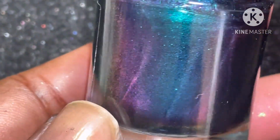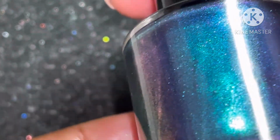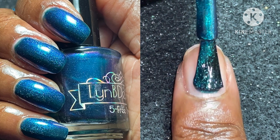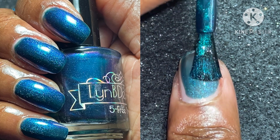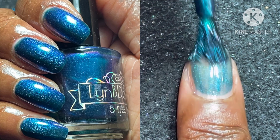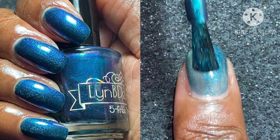And last but not least, we have Ghoulish Figure, a deep magnetic blue base with teal to blue shifting shimmer. Another gorgeous one for the fall. It's something about either a teal or a navy blue that screams fall for me. I just love it. So beautiful. Creamy in consistency and is not difficult to remove.